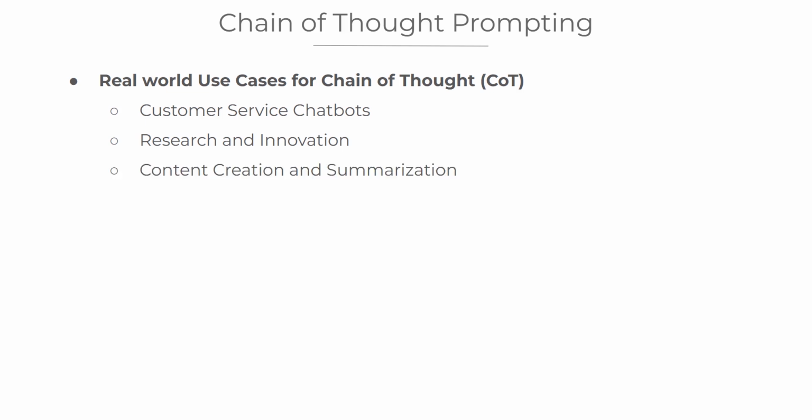Third one is content creation and summarization. Content writers and researchers often need to generate summaries, structured outlines, or even creative writing pieces. CoT helps by organizing information logically, ensuring coherence and readability. For example, if an AI is summarizing a research paper, it can first extract key findings, then structure them into a logical flow, rather than producing a disjointed summary.